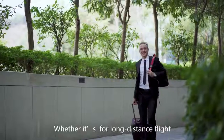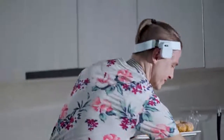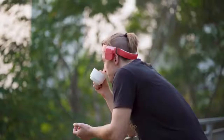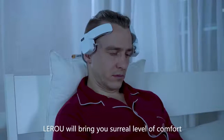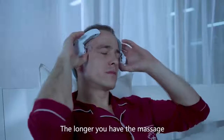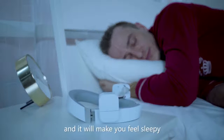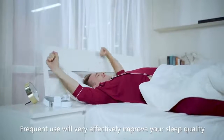Lelou's appearance is light and portable. Whether it's for long distance flight, home leisure, reading, or even doing chores, Lelou brings you a surreal level of comfort. The longer you have the massage, the more comfortable you will feel, and it will make you feel sleepy. Frequent use will very effectively improve your sleep quality.